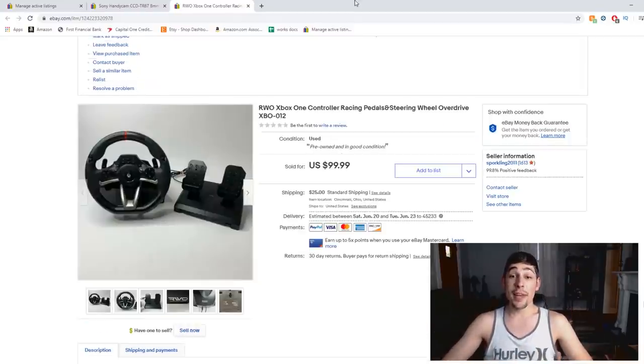All right, next up here, we have a Xbox One Hori Racing pedal and steering wheel set. Now, I didn't actually look this up at the sale. It was $10, so I figured an Xbox One racing set was probably worth picking up at $10.